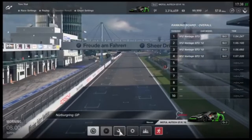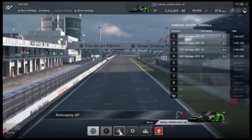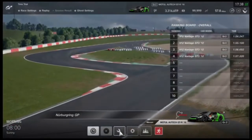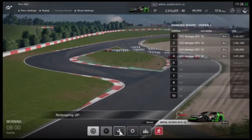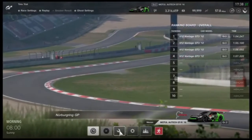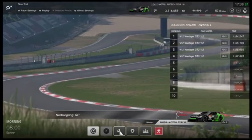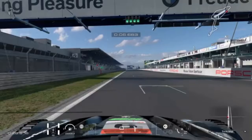And yes, there's usually three different types of cars that mostly everyone will be using. There may be one or two people using the older cars, but everybody wanted to use the newer models, which is the Nissan GTR, the Lexus, or the Honda NSX. So let's hop straight into this track guide around the wonderful Nürburgring GP. So let's get straight into it.